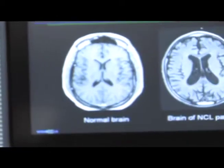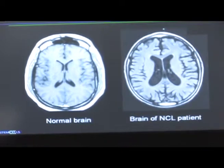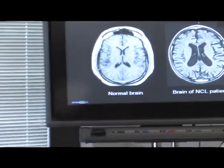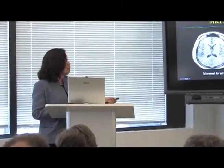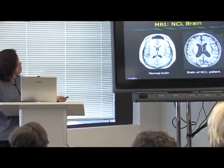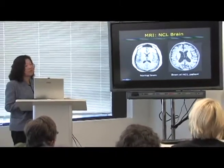And just to give you an idea of the devastation of the disease, on your right, you see the brain of an NCL patient. And what you'll notice is that the ventricles are significantly enlarged, and that's due to the atrophy of the brain. What happens is you just start filling up with the CSF fluid. So compared to the normal brain, you see that the ventricles are very enlarged, and you see more pronounced sulci and gyri, because the brain is just degenerating.